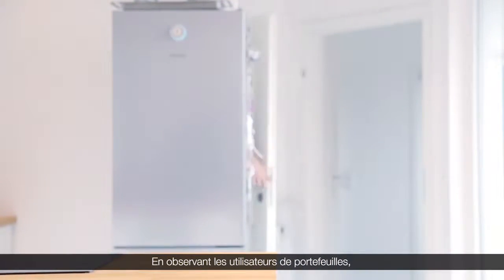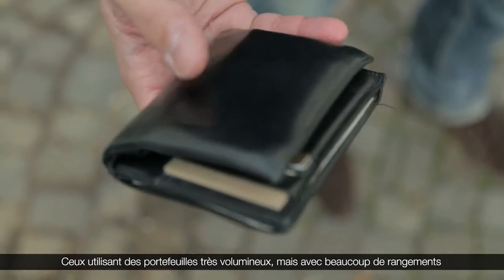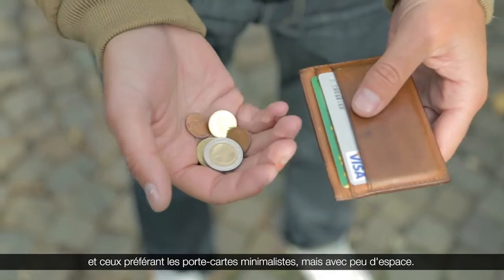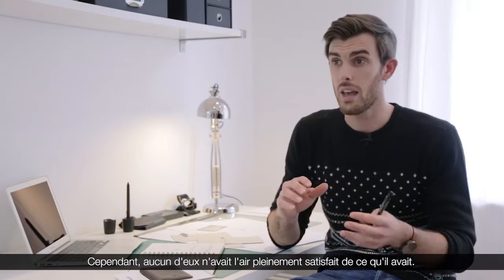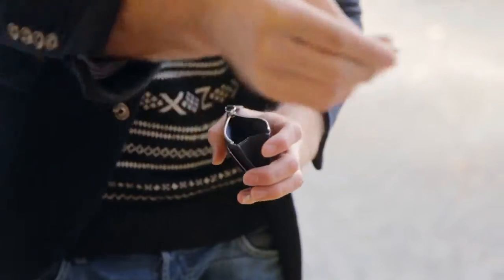By looking at people around us, we pretty much saw two categories of wallet users. Guys with bulky, big wallets with plenty of space, and on the other side, people with minimalistic, very light wallets but without much space. And the thing is, none of them were perfectly happy with what they had.